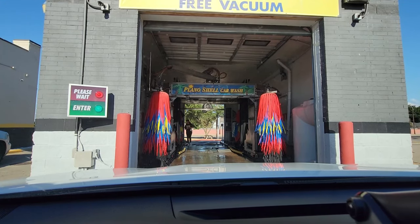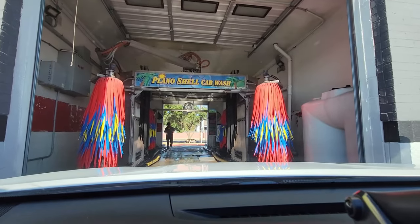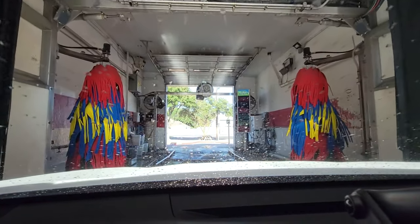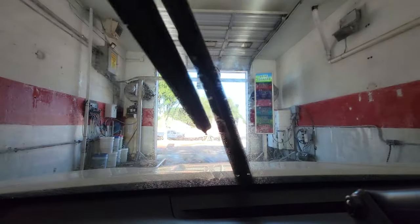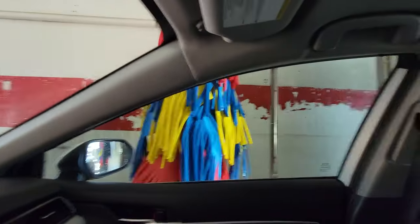Alright, there she is. Thank goodness. So, interesting, she actually has to go there and activate it by hand for every car wash. That's definitely not an everyday thing. Alright, awesome. Here we go. I've been waiting for this. I don't want to blast it with water, but it's AUTEC time. And begin. Looking forward to this car wash.